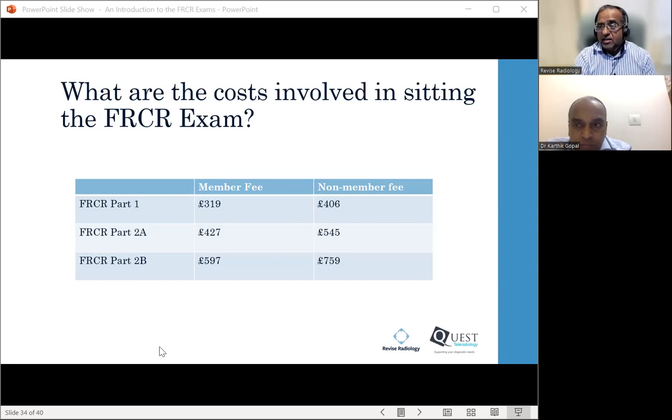Now, obviously, preparing for the exam can cost you some money, but again, if you're prepared to do some work, we have a number of scholarships available to help people. Obviously, you need to make a little contribution, but there are situations where we support people completely. And usually, what the scholarship requires is that you do your part to help the radiology community.